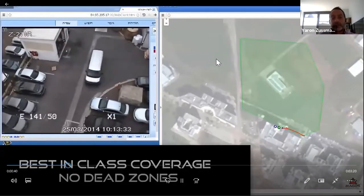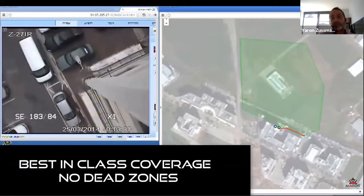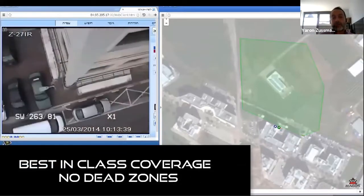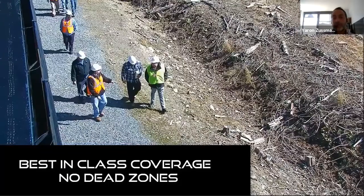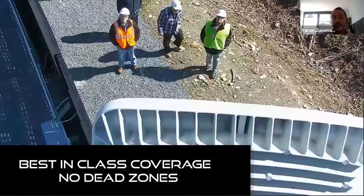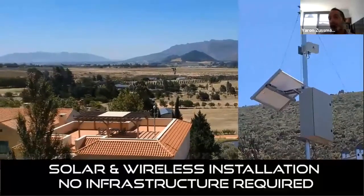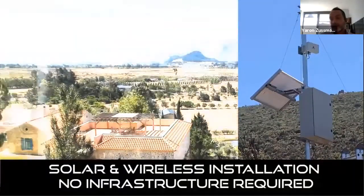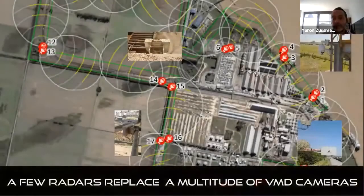In addition, something I didn't talk about, we have a vertical elevation of about 30 degrees, which means you don't have any dead zone under the radar as long as you mount the radar at about 20 feet. So you can see here, those guys are walking pretty much to the pole where the radar is mounted on, and they're being followed to that pole. So there's really no dead zone under that radar, which creates really good coverage. Another thing is that since it is a 3-watt device, you can solar power it as well.